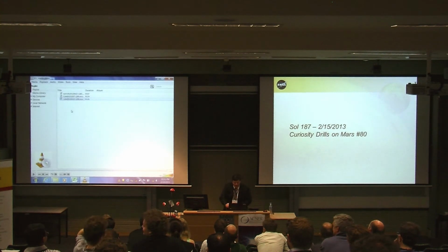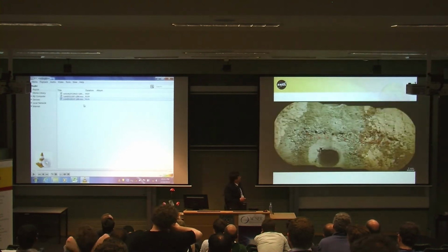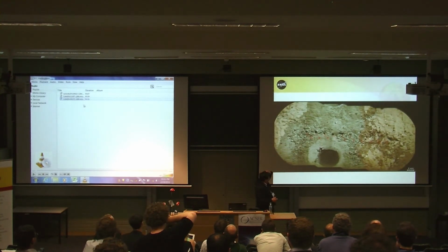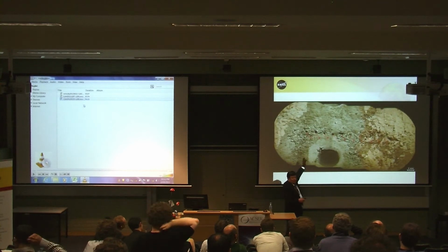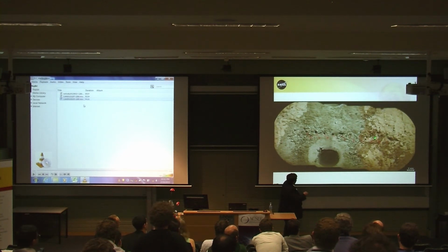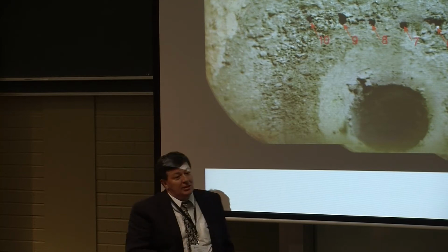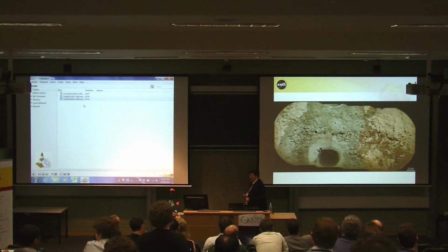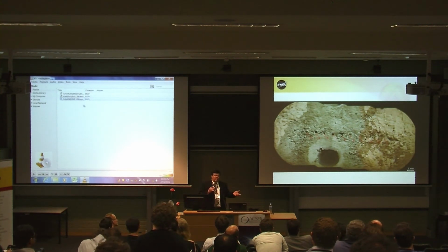So this is kind of where we are today with Mars. And since then, the scientists use the laser on the ChemCam. And you can see these little holes in here. Those are laser holes that were done to try to look at the material.